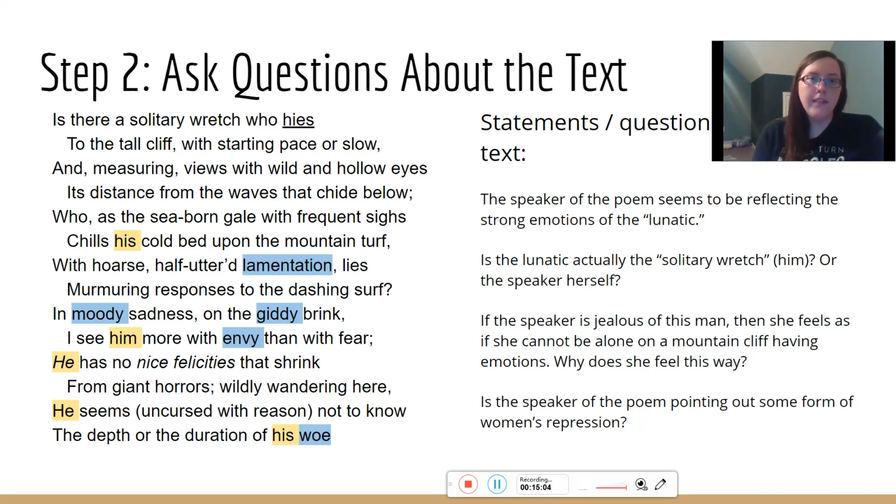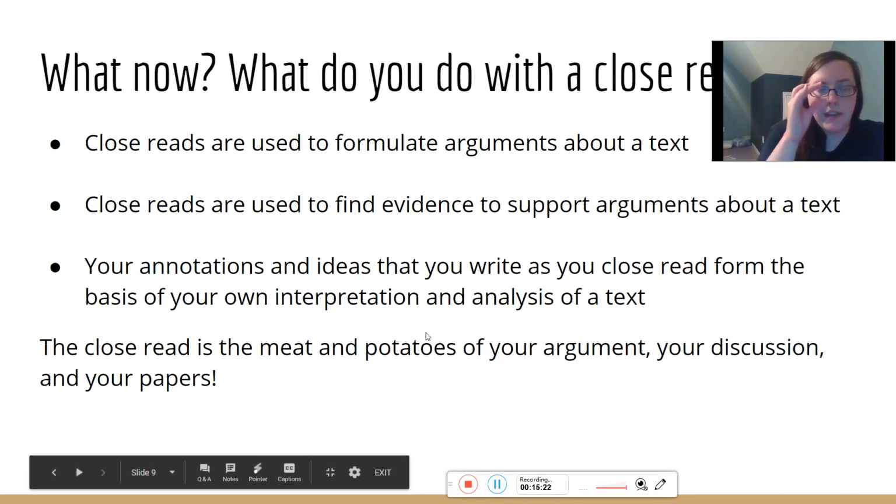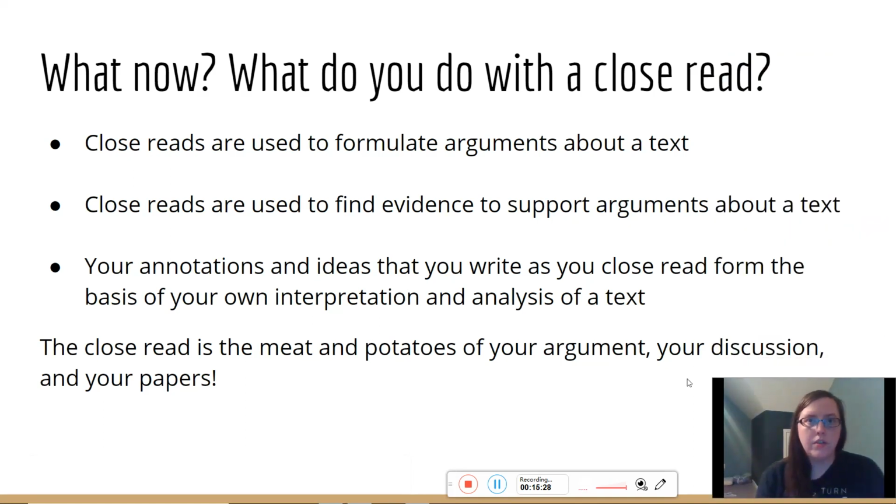And so I think as I'm asking these questions, they're building on themselves to get to this final question. And an answer to that question is probably a really solid thesis statement that I can then use to write a paper for. So this is step 2. Really the question at this point is what now? So you've done a close reading, and I'm going to ask you to do close readings throughout the course, but what do you do with those? You have annotations, you have patterns that you've noticed, you have questions about the text. Now what? Close reads create your papers.